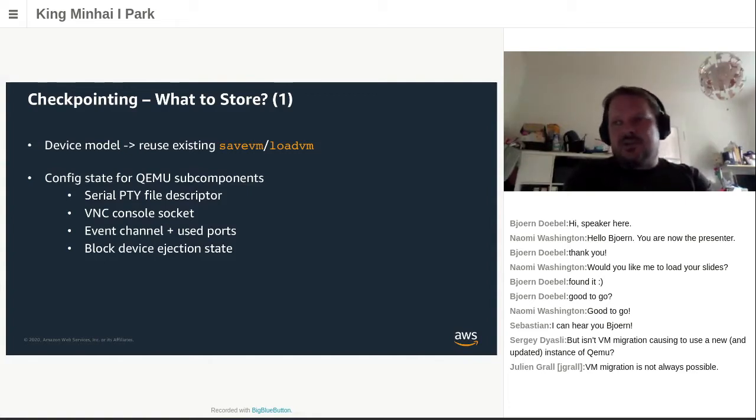And the nice feature here is that execve also already makes sure that the PTY, being a file descriptor, is retained across the restart. The only thing that we need to store in order to reuse it later is essentially the file descriptor of the PTY. The same goes for other resources here.